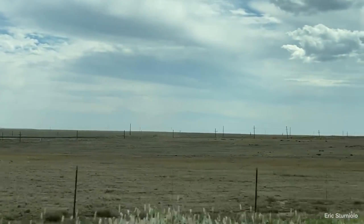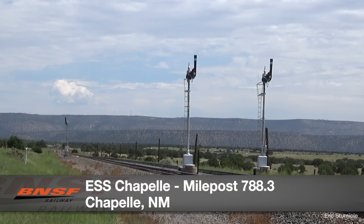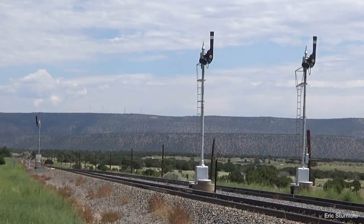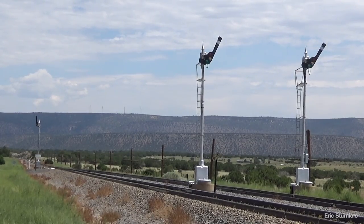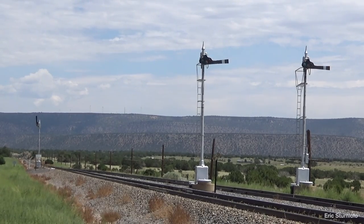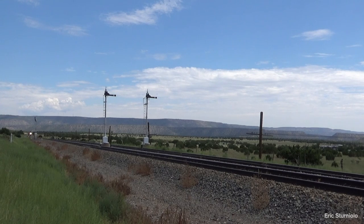My next and last stop for this chase of Amtrak Train 3 would be East Siding Switch Chappelle, while they made another station stop at Las Vegas, New Mexico. This location was still standing strong, and most importantly, untouched in 2020. As Amtrak departed Las Vegas, the semaphore blades lined up for westbound movement. Then came Amtrak 3 10 minutes later, breaking the silence, knocking down ESS Chappelle.